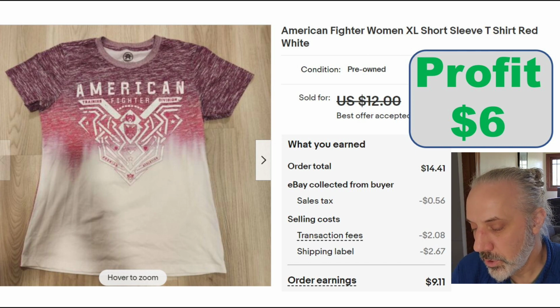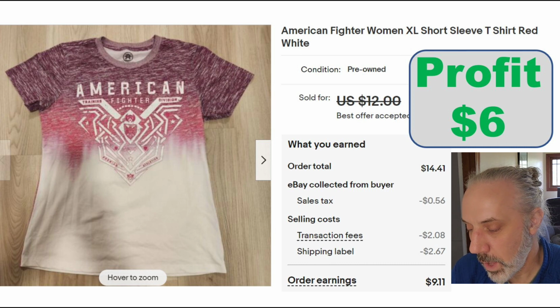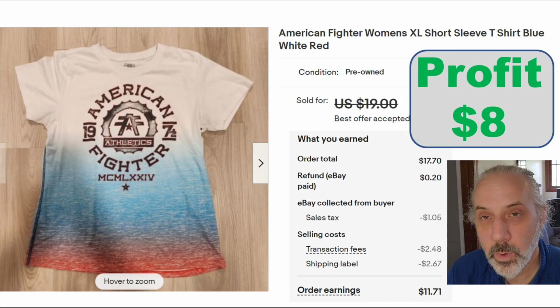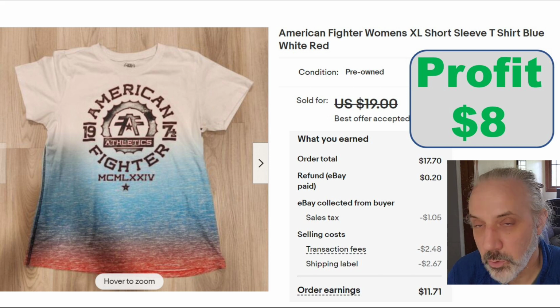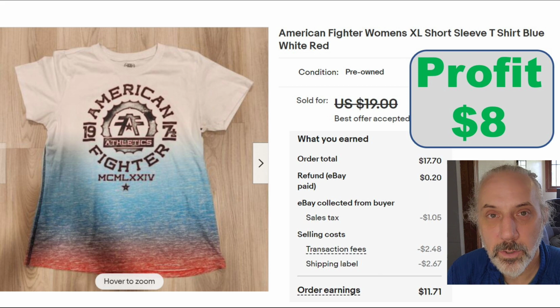So the shipping label cost for this customer on this item was only $2.67, because I split it among the other item as well. So for this item, the buyer's all in for $14.41. eBay paid me $9.11, and my profit was $6. The other American Fighter women's shirt, same size. This one, though, the graphics were in really good condition. This buyer is all in for $17.70 on this item. Again, the shipping label was only $2.67, because I split it with the other shirt. eBay paid me $11.71, and I got a profit of $8.